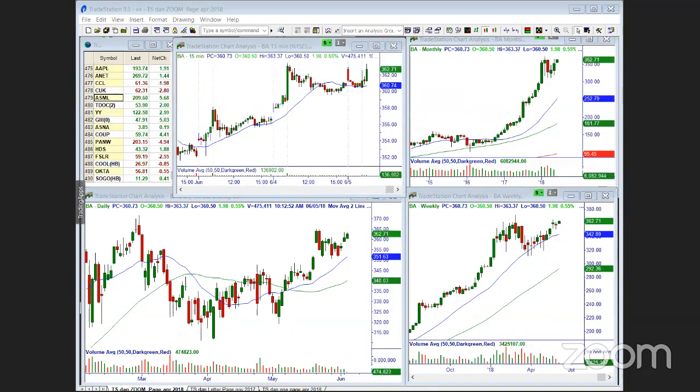That's 55 now. Look at this CMG. We should have done a directional on that. Just small shares.